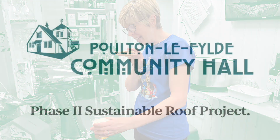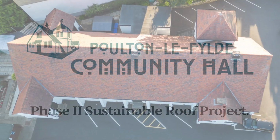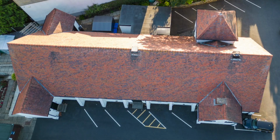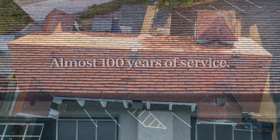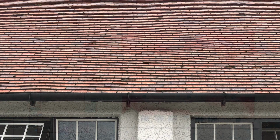This year, we are returning to the LEF with a fresh bid for £40,000 worth of funds to help pay for Phase 2 of our sustainable roof project. After almost 100 years of service, the lovely rosemary clay tiles that give so much character to the building, along with the underlying bitumen felt, need to be renewed.